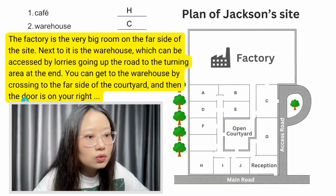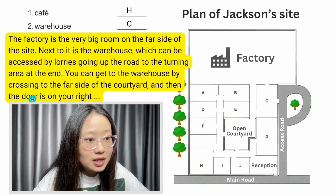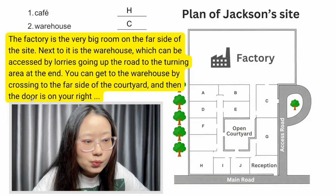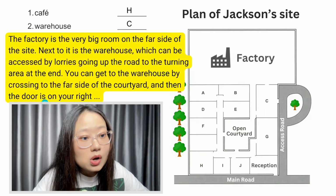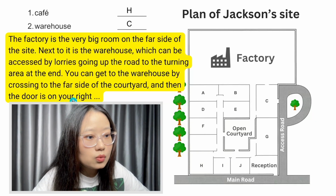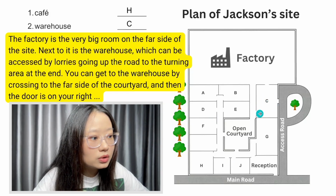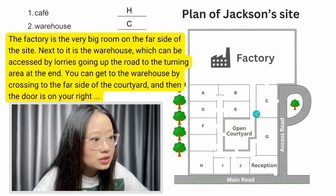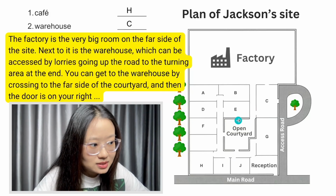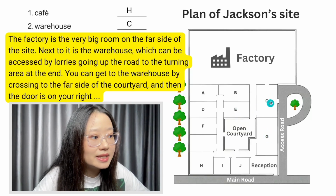And then the door is on your right. As you can see, they do it again. They don't directly tell you where the warehouse is. Instead, they tell you where the door of the warehouse is. So the door is on our right. That means C must be the warehouse because its door is on our right, right? When we are here, we can't access the door of the room G. So G isn't the answer. C is the answer.